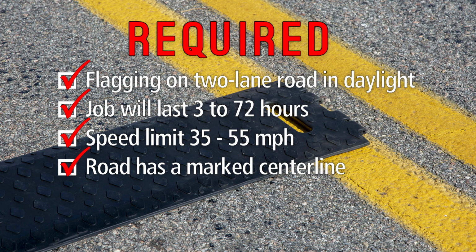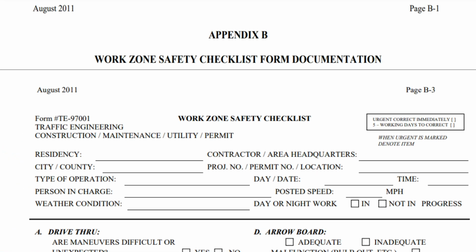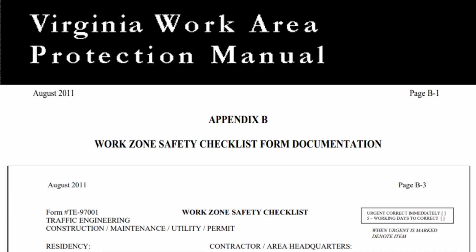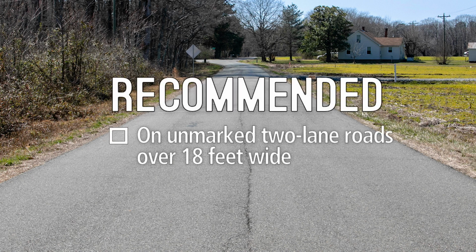Only with sound engineering judgment can you deviate from these rules. If it is necessary to deviate, you must document the deviation using the Work Zone Safety Checklist form from Appendix B in the Virginia Work Area Protection Manual. Though not required, you should consider using PTRS on unmarked 2-lane roads that are over 18 feet wide.